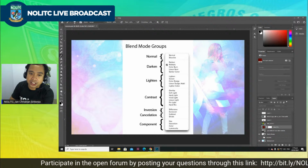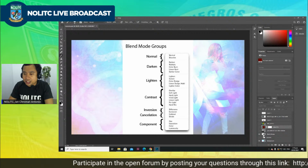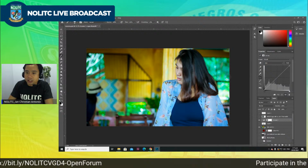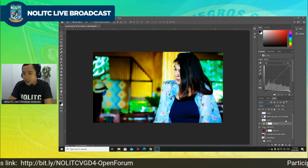Next. Okay? So sabi natin, si Contrast, it makes brightening the brights and darkening the darks. So tingnan natin. Ito yung pinaka-most na ginagamit talaga, si Contrast. Like for example, I got that image. Then I got to use adjustment. Like for example, I got curves. Kapag yung blend mode ni curves, iti-change ko yan into dito sa contrast groups. Okay?